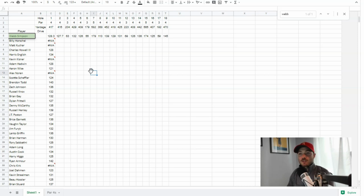So the first hole is 417 yards. You give me 31% of that. Webb Simpson should be coming in from about 128 yards. Obviously, this is highly dependent on what club he chooses, the wind, the conditions, variance. I understand all of that. I'm just trying to level the playing field a little bit for each one of these golfers to get a general idea of the distances they're going to be playing in with. And you can see there's a pretty big range. So Webb Simpson leaving himself with 128 yards on the first hole. Then you have someone like Ryan Armour, who doesn't hit it as far, will probably leave himself 142.